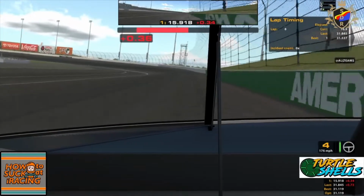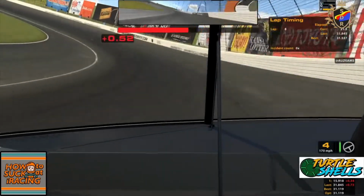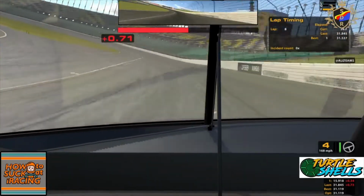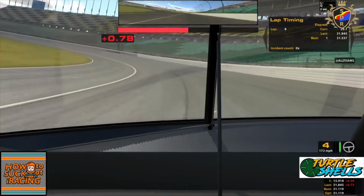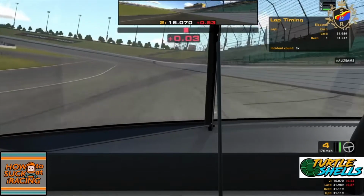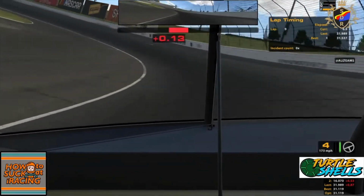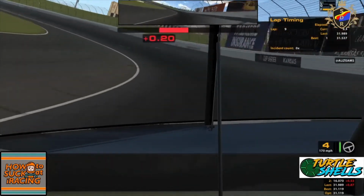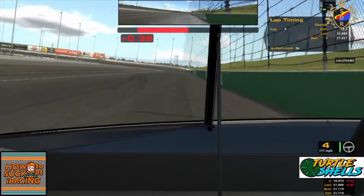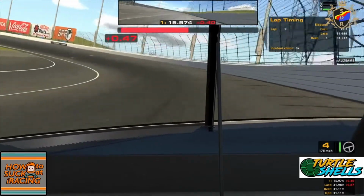A little drifty there, coming out of the turn, and you can see because of the dynamic weather, the temperature on the track will change throughout this test session. Drop down to this low line here and just see how we do. Obviously the track and air temperature seems to be a bit hotter. I am running slower than I was yesterday.